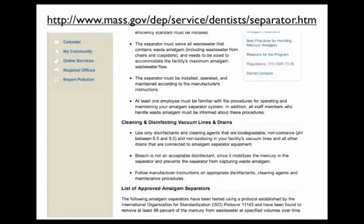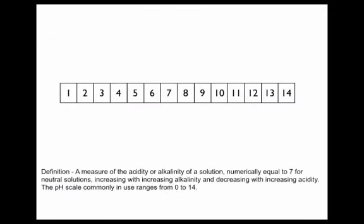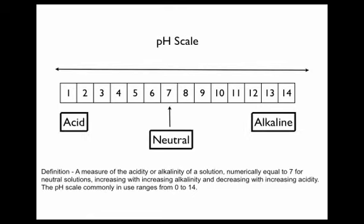This is an email provided, or website provided by the government in Massachusetts dealing with their recommendations, and actually has put into law the pHs that are necessary for products that are going down the drain. So if you take a look under cleaning and disinfecting vacuum lines and drains, these products must be non-corrosive and between 6.5 and 9.0 on the pH scale. Both VacuSol and PureVac fall outside those lines, whereas Citrizyme, if we remember back to our pH scale, arrived in at 7.4, or basically neutral.